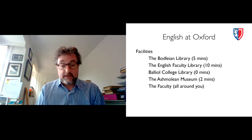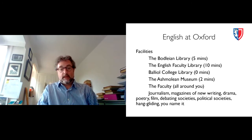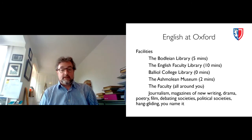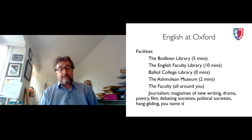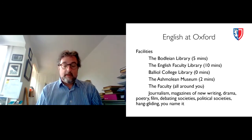And finally, of course, there's all that extracurricular stuff that's going on, which is very, very difficult to summarise. But if you're at all drawn to journalism or magazines of new writing, if you're an actor or a director or a stage designer, if you're a poet, if you're a filmmaker or a film critic, if you want to debate, if you want to become a political person, if you want to go hang gliding, whatever you want to do, there's vast opportunities at Oxford for you to do it.